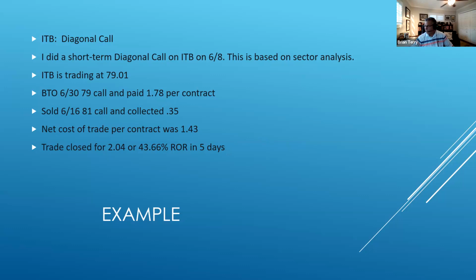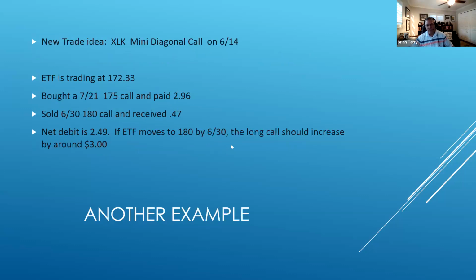Did anybody do this trade, or did y'all just watch me to see how it turned out? I don't blame you. This is one I put on today. I did it in XLK, and it was trading at 172. I went out a little over a month, bought the July 175 call, and paid $2.96 for that strike. Then I sold the 180 call that expires on the 30th and collected 47 cents. So it cost me about $2.50 per contract.